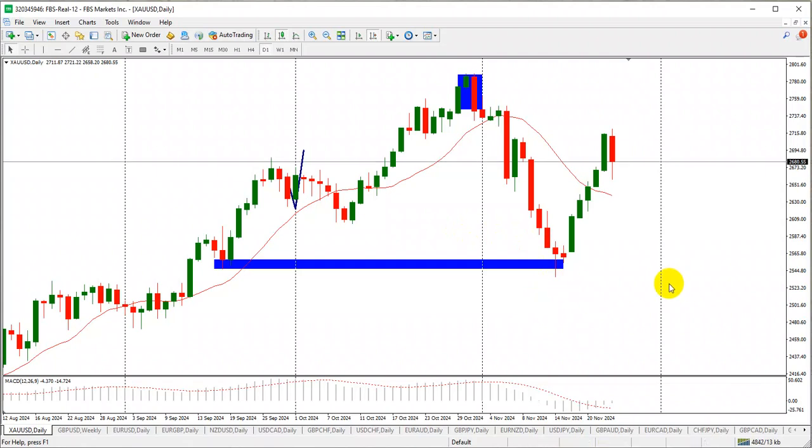All right, today is 25th of November 2024. Today is our last weekly analysis for the month of November. By next week, that will be December.